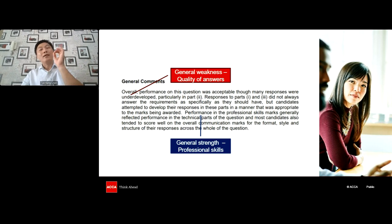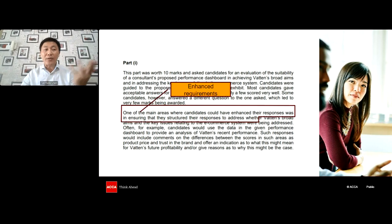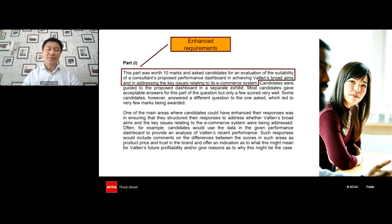Take, for example, communication skills is one of the marks that you will earn the most, particularly in question 1. But there is still room for improvement for some other skills, such as analysis and evaluation, commercial acumen, and skepticism. These are the areas of the professional skills where you would still have room for improvement, apart from communication. Other than the general comment and feedback, here are the specific ones that tell you what exactly the students have been doing based upon this requirement.